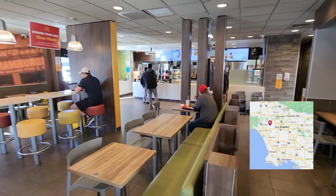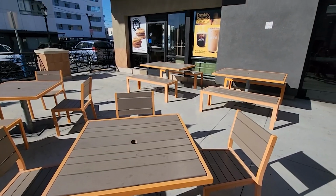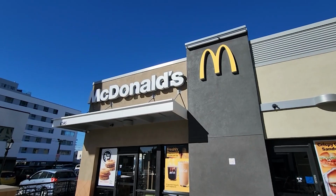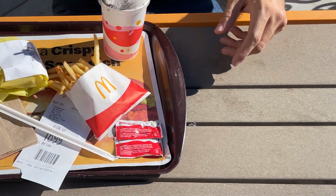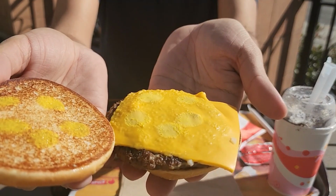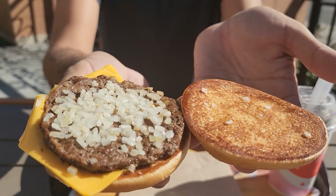The next location is the McDonald's that I found with the highest rating in Los Angeles. This restaurant is near a bunch of tourist locations like museums, and it's not far from Beverly Hills either. They've got outside seating, which is nice, so hopes are high. Here's my order, and they got the ketchup and McFlurry this time. Opening up the burger, and great, no pickles and no ketchup. Now underneath, and extra onions, that's what I'm talking about.